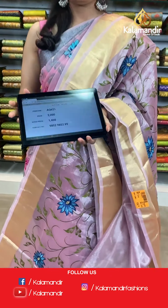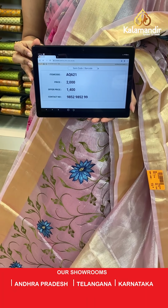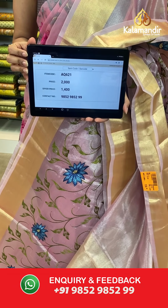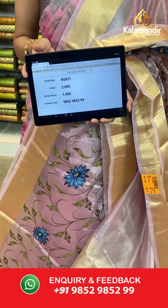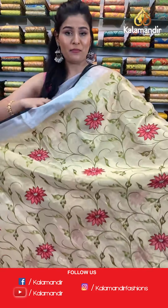So let's check the pricing details. Saree code is AQ621, original price is 2000 rupees. Offer price only for today is 1400 rupees. To place an order, take a screenshot along the saree code and send it to our WhatsApp number, which is 9852985299. Let's move ahead and check out another beautiful color combination from the same pattern.